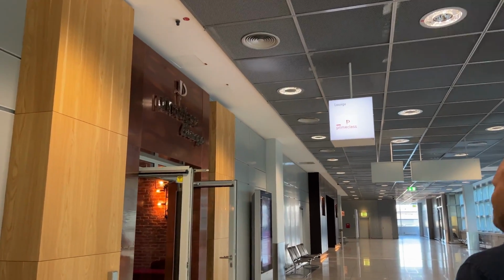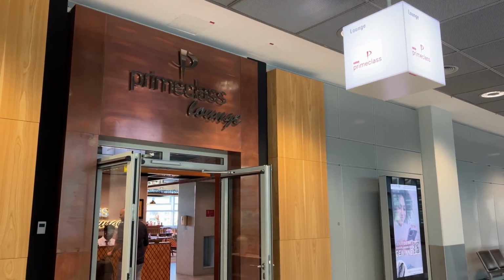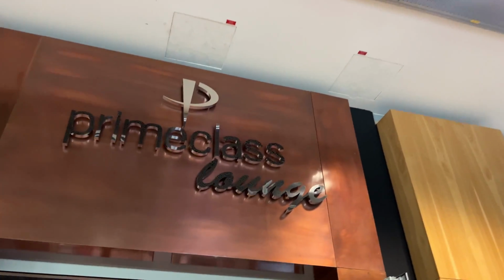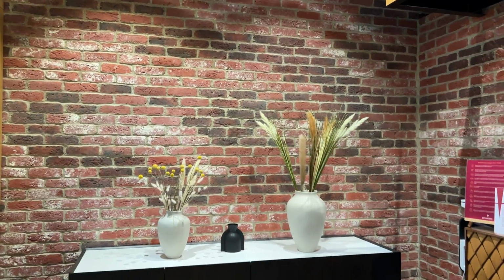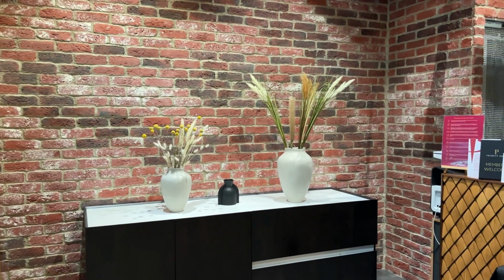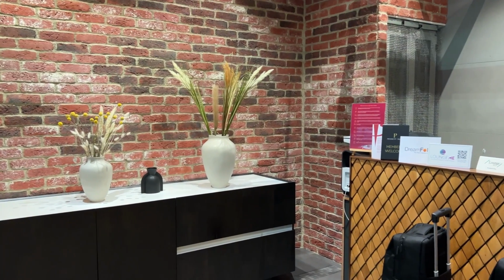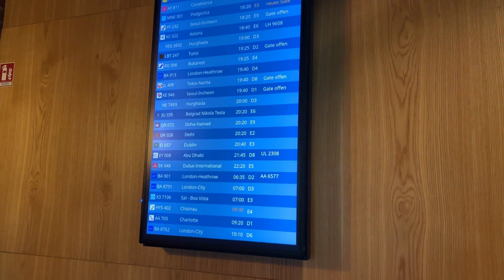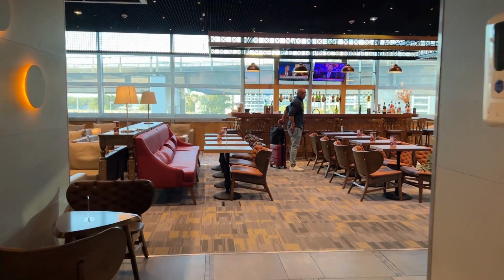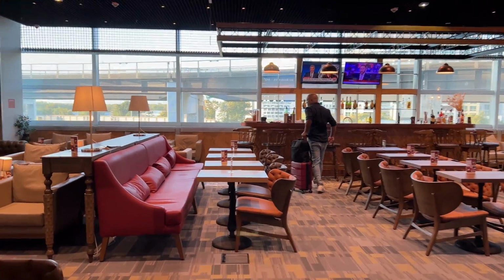Arrived at the prime class lounge. This is definitely the smallest lounge that I've ever been to. What's good about this lounge is if you're not flying business class, you can actually pay your way in. So if you want to get away from the crowds, you want somewhere to relax, you can actually come to the counter here and ask the person at the desk if there are any available spots for you to be able to pay and come into the lounge.